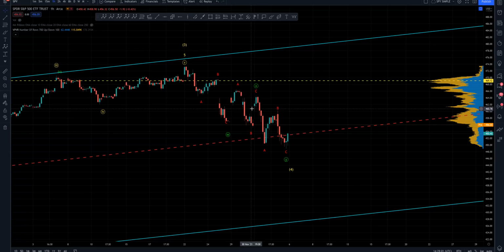You know, and I'm not saying I haven't done it. I have in desperation occasionally done it. I just don't like doing it. Okay, if you're going to label something WXY, then I'd like to see the subwaves of it be simple structures. Zigzags, flats, double zigzag, double flat, double combination, triple flat, triple zigzag. You get the point. Okay, so it could be complete here. If it does, it will come roaring out. So there you go. That's the SPY and that's the Nasdaq.